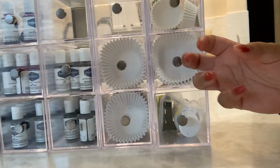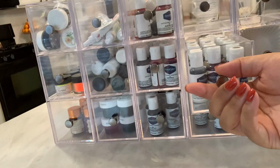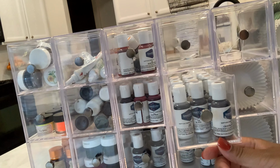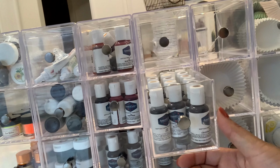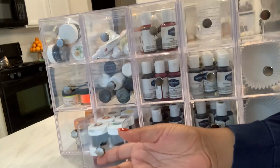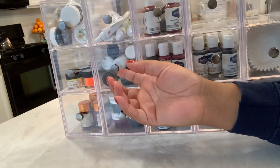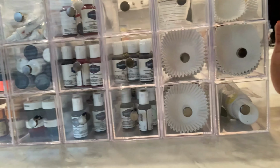They're acrylic, so it's really sturdy. And yeah, it's like the perfect size for these little mini AmeriColor food colorings. I love these so much. I have a lot of them, as you can see, and I still have some more in storage just in case I need them.